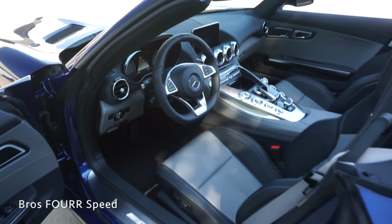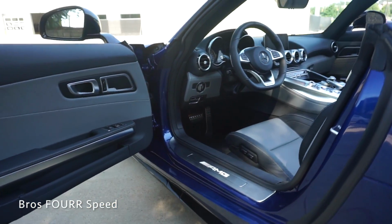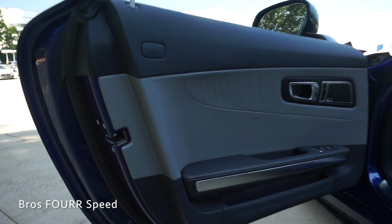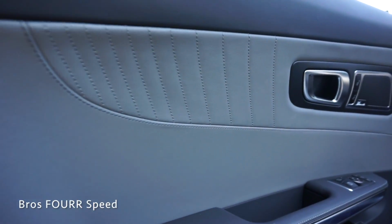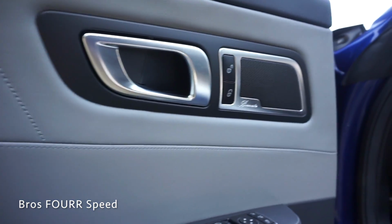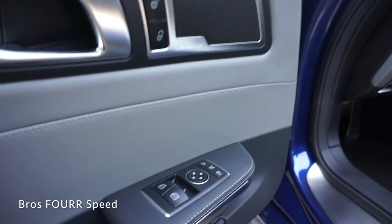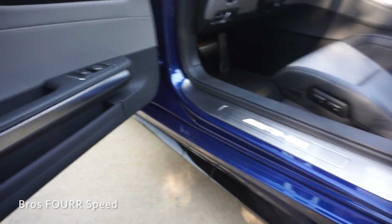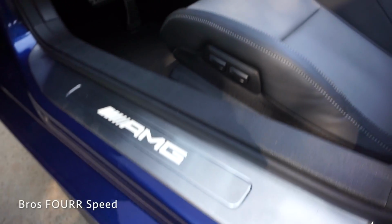This one has a really nice looking black and gray 2-tone leather interior. We have a lot of aluminum accents and nice stitching everywhere. The door panel has the nice 2-tone design, vertical stitching. Got your grab handle, lock and unlock as well as a speaker, all your mirror and window controls, your handle, and then a little bit of storage down below. AMG written out on the aluminum door sill.